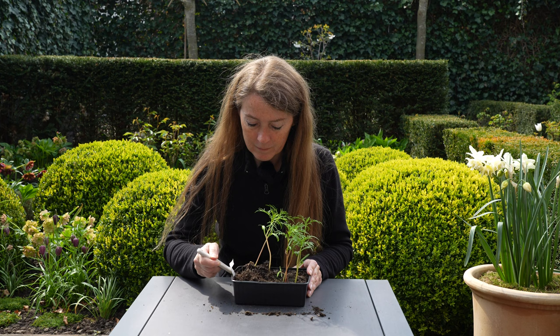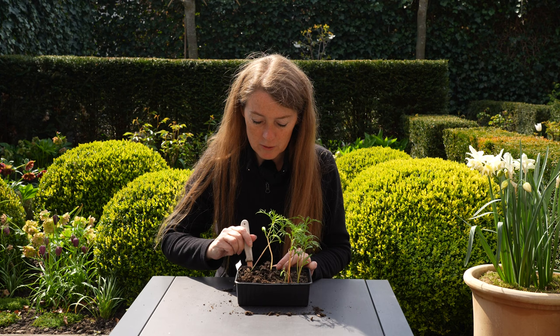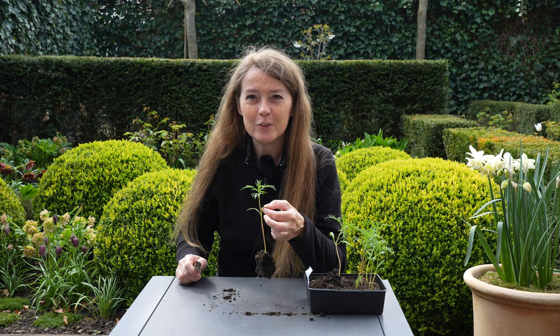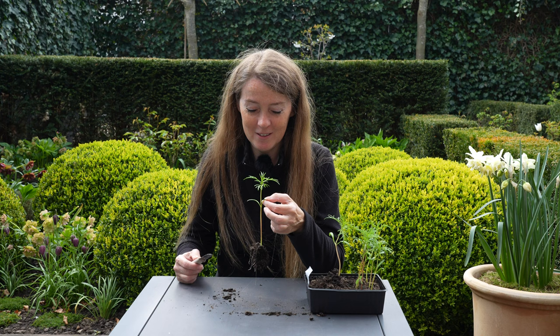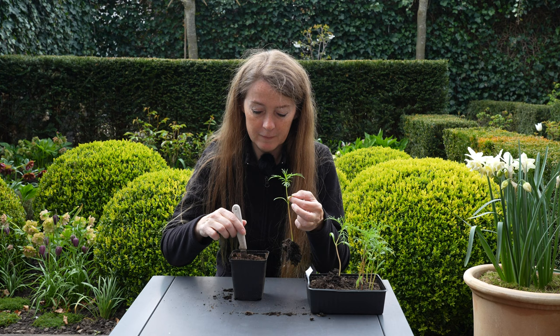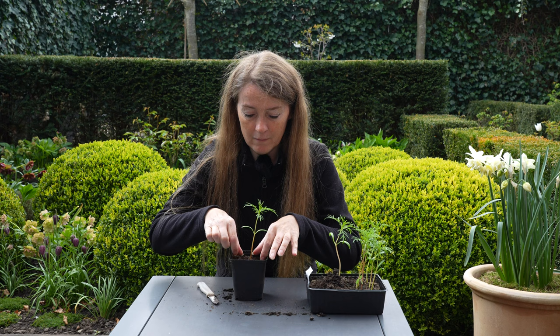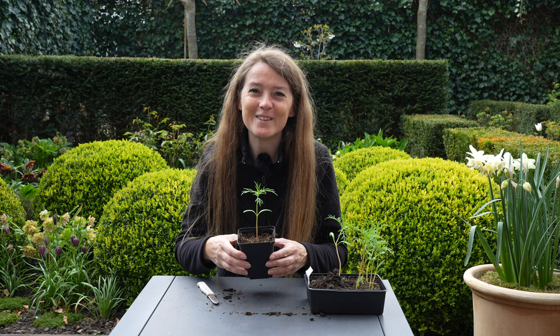So I'm carefully loosening the soil. And then I lift it. And then I hold it by the leaf, never by the stem, so that it doesn't damage. And this is a perfectly healthy young seedling. So prepare a hole. And pop it in there. There you have it, one healthy cosmos plant.